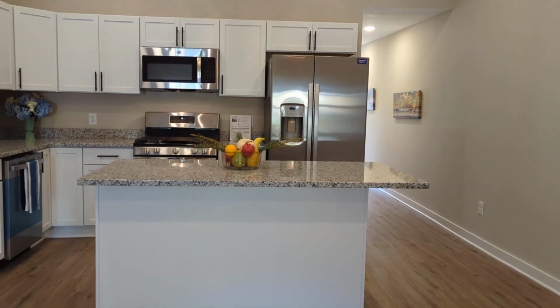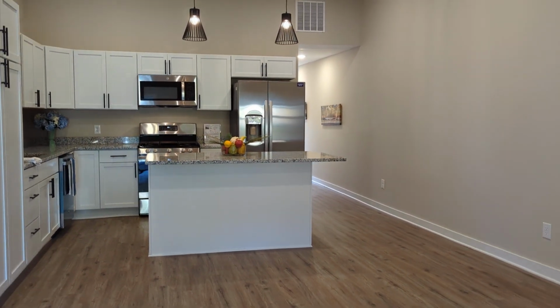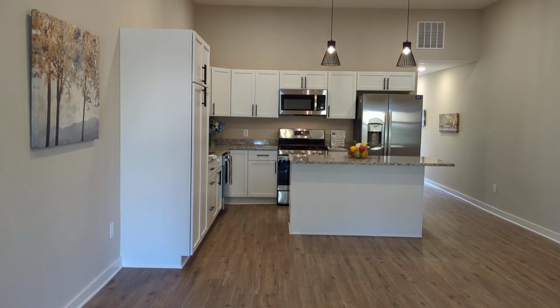Please call 317-752-8622 to come and see this beautiful, newly renovated 2-bedroom, 2-bath home. Thanks.